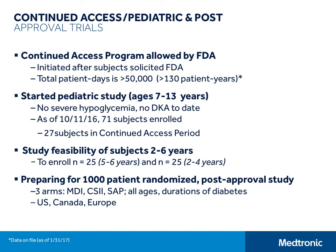We're very excited to be in the midst of a pediatric trial, essentially the same trial now for subjects 7 to 13 years of age. We have 71 enrolled, 27 have already entered now the pediatric continued access program, and we've had no severe hypoglycemia and no DKA to date in these subjects as well.